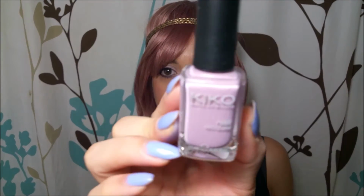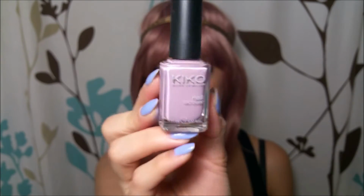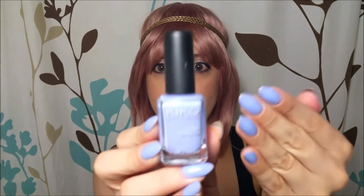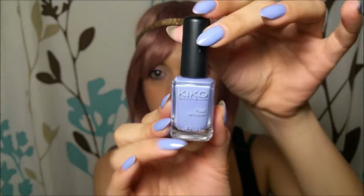Then number 510, a very muted grayish lilac color. And then the last one is number 338, and this is actually the color that I'm wearing. I have been wearing this for about 2 weeks now, so they are chipping away a little bit, but it's holding up very nicely.